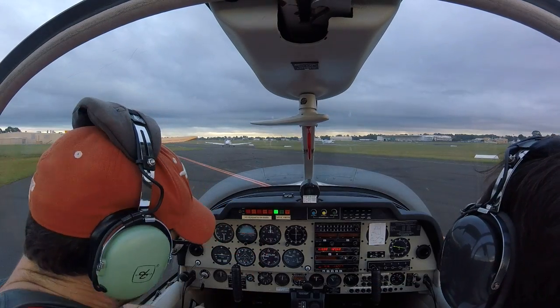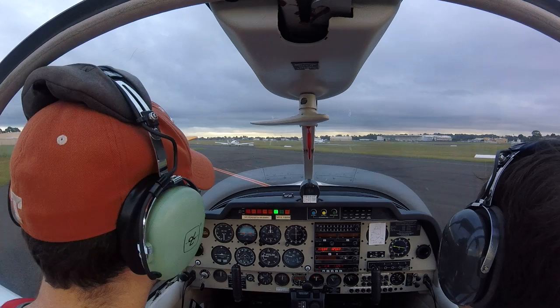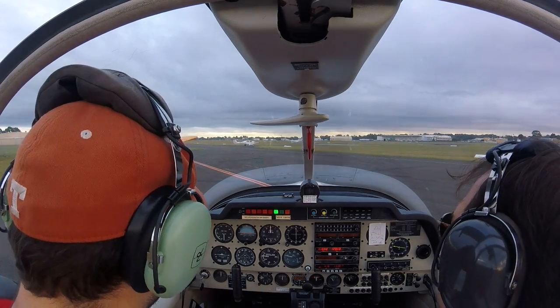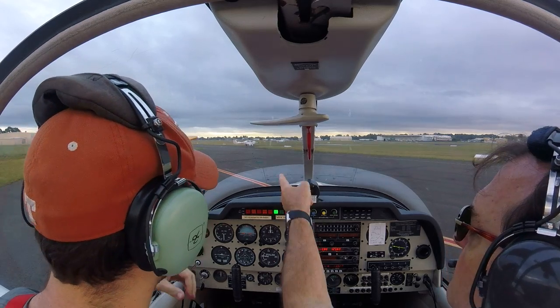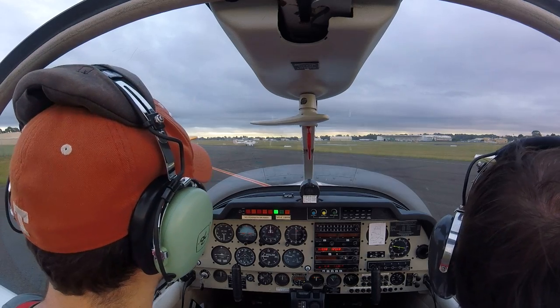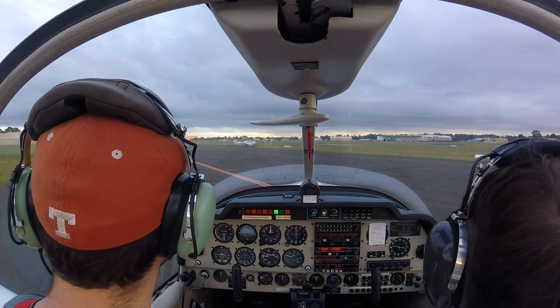Taxi Hive on Alpha 8, runway 10 on the right, and just take in a PRB. Alpha 8, 10 on the right, and 1 PRB, Uniform Jersey. Is that your cross from yesterday? I believe so. Uniform Jersey, thanks. That's holding point Alpha 8. Okay, holding point Alpha 8, 10 on the right, Uniform Jersey.